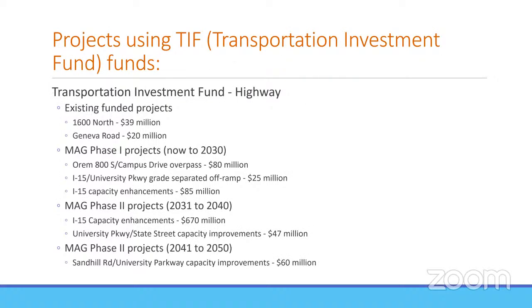Sam has provided this in coordination with our liaison at UDOT. This is some of the projects coming forward that would be funded out of the Transportation Investment Fund that are specific to Orem, coming on the horizon. I say on the horizon because some of them are a ways out, but when you deal with a lot of these big major capital projects, that is the funding that you have to plan for, millions and millions of dollars.